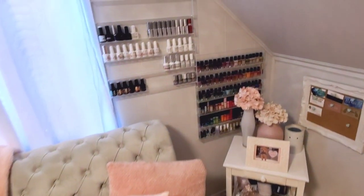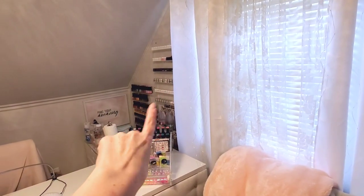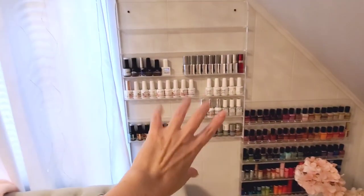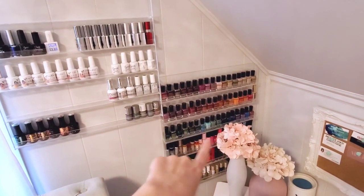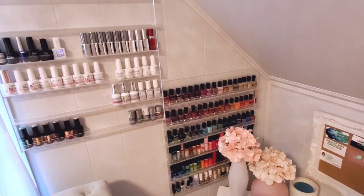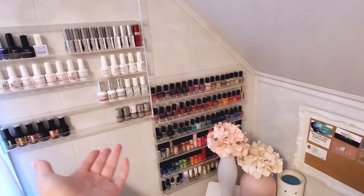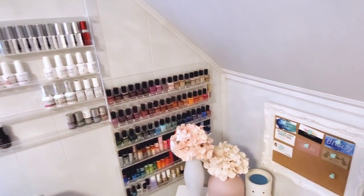And then on this wall here, I have some nail polish racks, and I also have two more racks over there. So this one just houses some gel polishes and stuff that I don't use on a regular basis. And this is all nail polish and then like some stamping polishes. The nail polish is because I used to do tote parties, or like my girlfriends will bring their daughters or their sons and they want their nails painted, so I just do that for them.